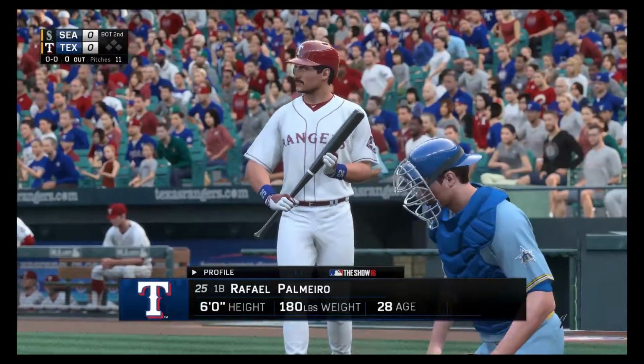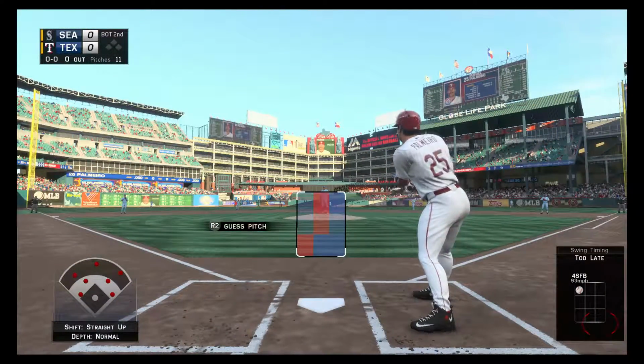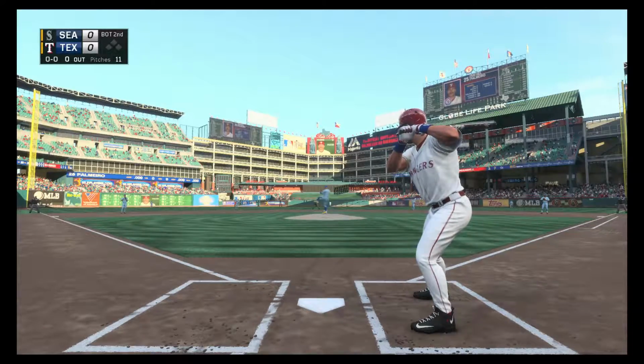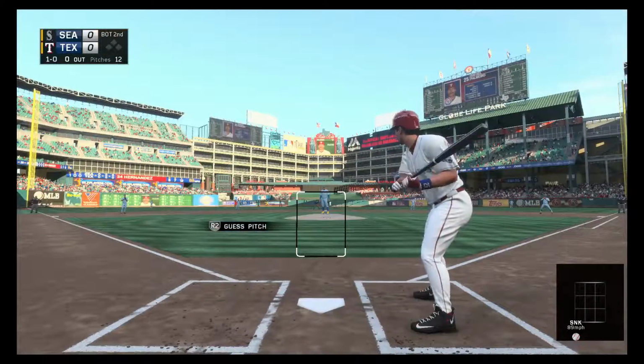Rafael Palmeiro will start it out here in the inning for Texas, and he'll be followed by Josh Hamilton on deck. Rafael Palmeiro. Hernandez looks in. Here's the first pitch. And this one's not close. It's in the dirt for ball one.